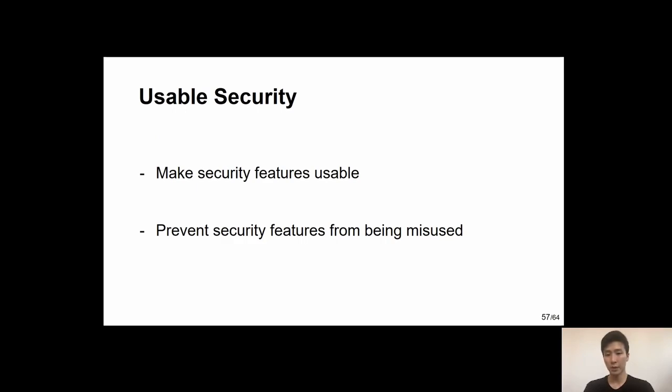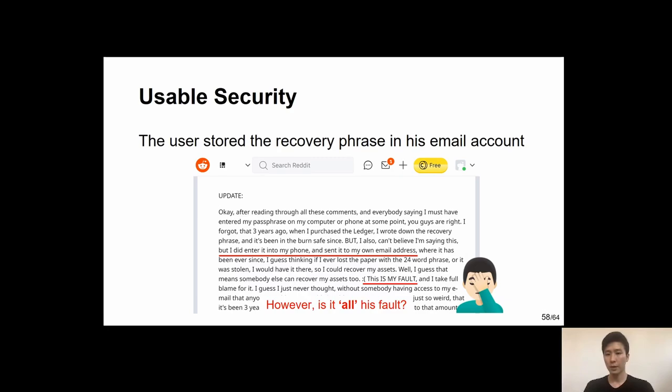What is usable security? Usable security is the process of making security features usable, which is easy, convenient, and simple, and preventing security features from being misused. So here's what happened to a Ledger Nano S user. He stored the recovery phrase in his email account in case he loses it. Therefore, even though he didn't use the wallet for 2 years, all his cryptocurrency assets were stolen because his email account might have been hacked.